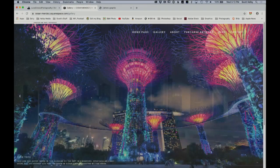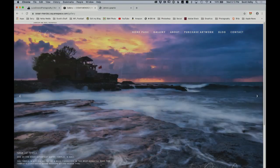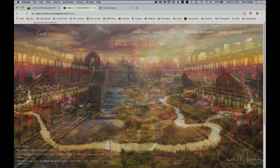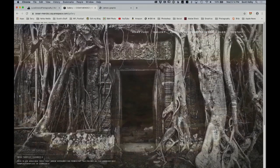I got to tell you, when you have one topic like this, I know what to expect. Every time you're clicking, I'm going to see an awesome landscape. I really like that shot. Look, that's the kind of place I was. So every time you click, you're going to see something about the same genre that's awesome.